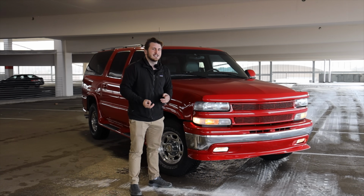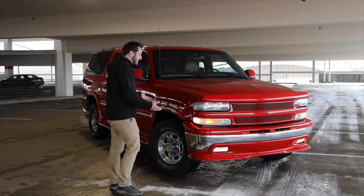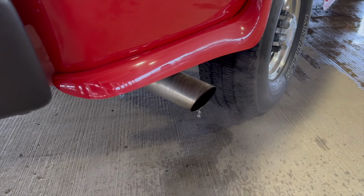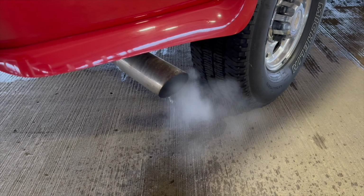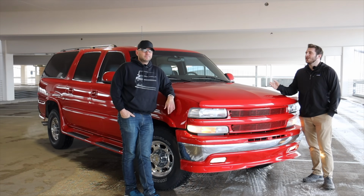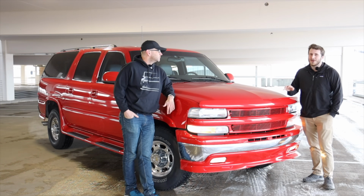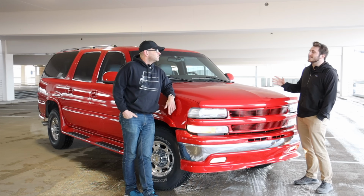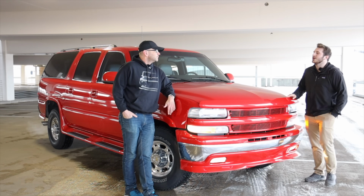So the amount of heads this thing turns with how clean it still is, being 22 years old, is quite beautiful. Should also mention, on this old girl, there's right around 130,000 miles. So a very, very low mileage, clean example of a 2001 Chevy Suburban.